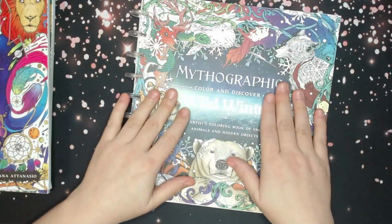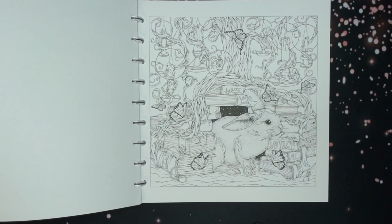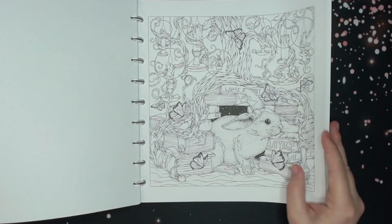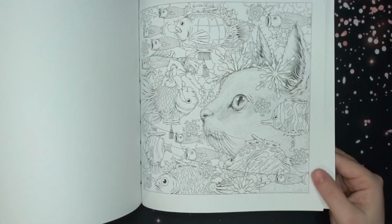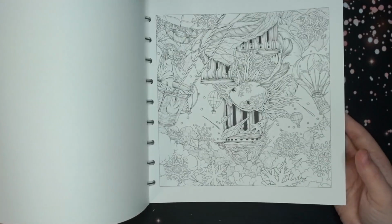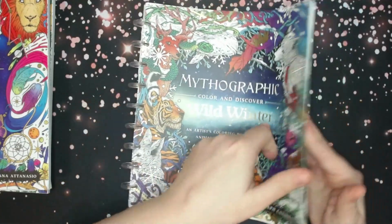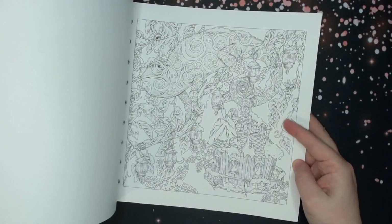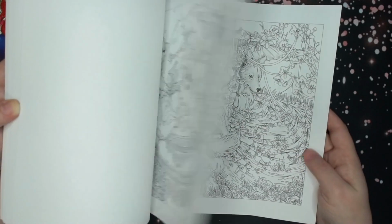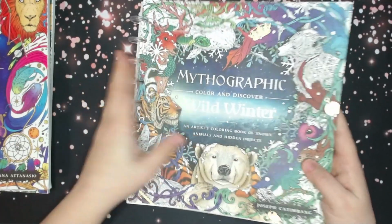And I've tried a few different times to get into Wild Winter by Joseph Kattenbang, because I want to color this bunny. That's funny that I flipped right to it. I want to color this bunny page. I've had some ideas about that page for a really long time, and I wanted to put it in action. I don't have anything colored in here yet, but I tried. I just didn't get to it. So that might happen next winter, but I don't know. They all have snow and ice on them, but I might color in here out of season. I'm not sure. Or I might not. It depends, because I've got so many books to color.